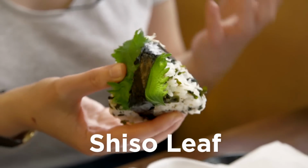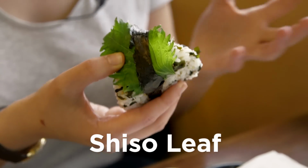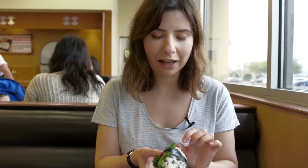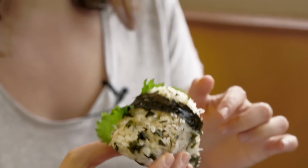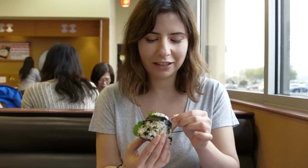I'm about to eat Japanese rice balls. Kind of piney, vaguely minty. Some people call it Japanese mint, but what you might not be able to see at first glance, squiggly bits poking out from my rice ball. I'm realizing they are tiny little fish.